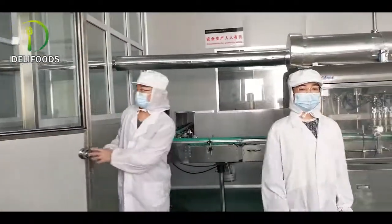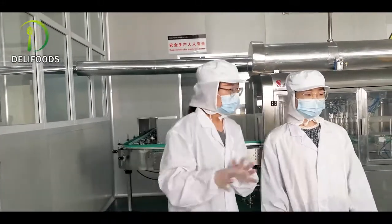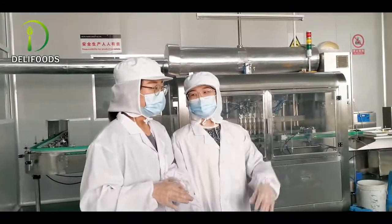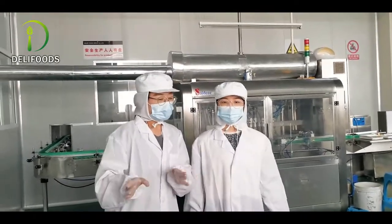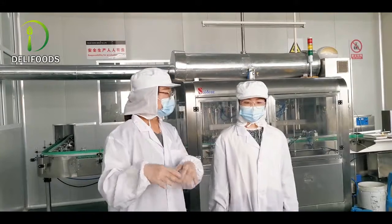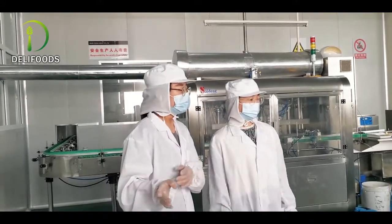Welcome. This is our small package honey workshop. This is my honey, the 400 gram honey. Today the honey filling is already finished. Now it is just the packaging and printing the label.